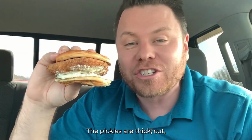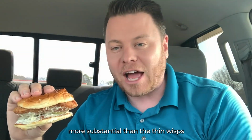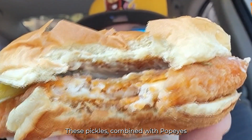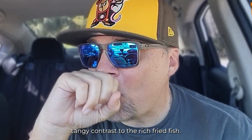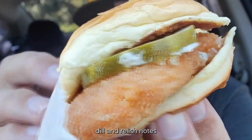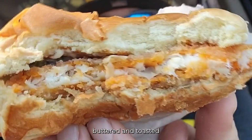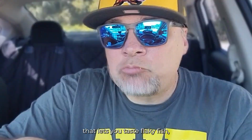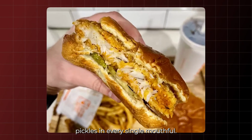The pickles are thick-cut, crunchy, and pleasantly sour, more substantial than the thin wisps other chains call pickles. These pickles, combined with Popeyes' creamy, herbaceous tartar sauce, provide ideal tangy contrast to the rich fried fish. The tartar has bold dill and relish notes without being overly sweet. That soft brioche bun, buttered and toasted, adds a slightly sweet plush background that lets you taste flaky fish, zesty tartar, and crisp pickles in every single mouthful.